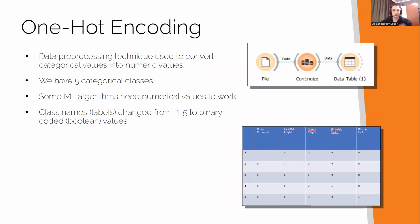Thank you, Zeynep. And I hope my sound is coming. In the light of the feedback we received from you last week, we used Orange instead of Python for one-hot encoding. With this technique, we increased our target class number from 1 to 5 and gave them the names move forward, slide right, sharp right, slide left, and sharp left. The purpose of doing this was to increase the readability of our dataset, and it has become more understandable. Next slide, please.